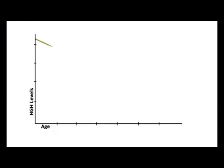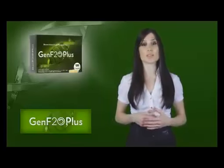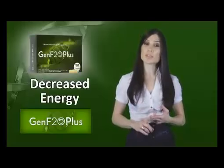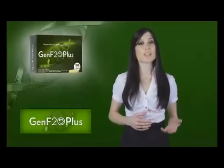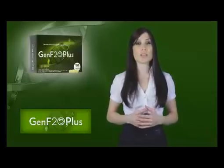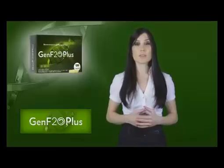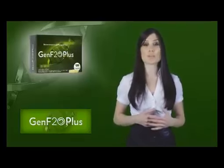Now, it's no secret that your levels of human growth hormone decline as you age, and this decline directly contributes to the signs of growing old that include loss of muscle tone, decreased energy, and saggy skin, just to name a few. And until recently, there were very few scientifically proven ways to increase your HGH levels that were readily available and safe, which is why I was so impressed when I read the clinical study results for Genf20+.